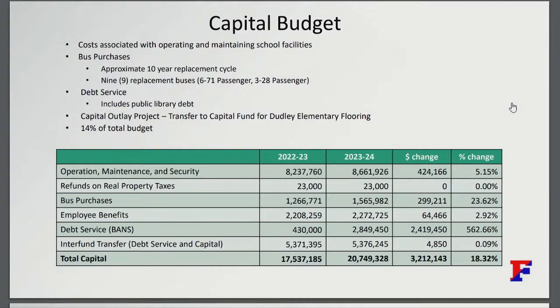On the other side, we have debt service from our 2019 capital improvement project. You'll see a 562% increase of our debt service. Now, that's from 2019, right? And Mr. Stevens is going to be talking a little bit about that. But that debt's coming on. We're obligated to pay it, and we have a strategy to move that forward.